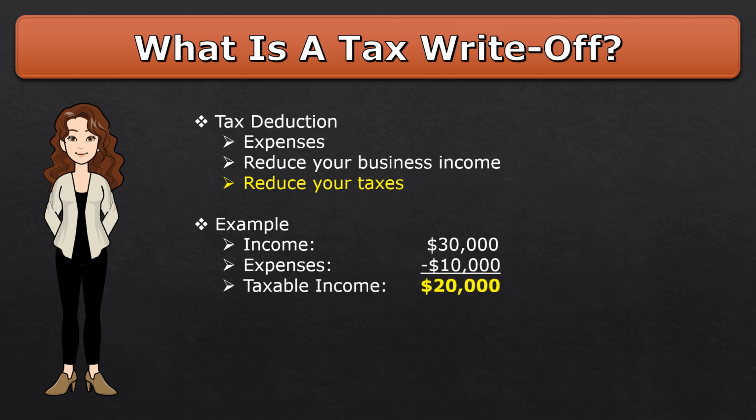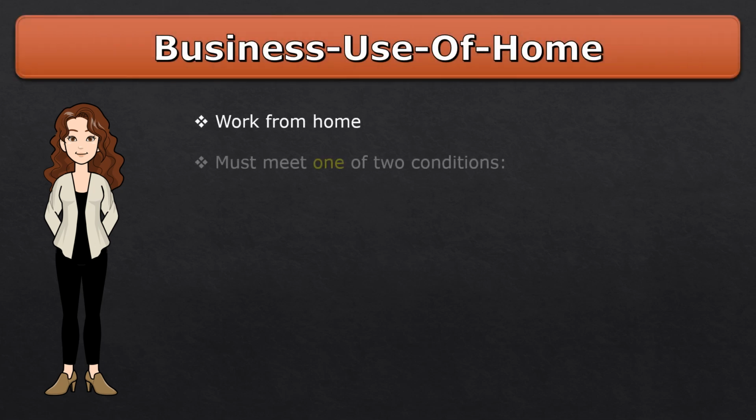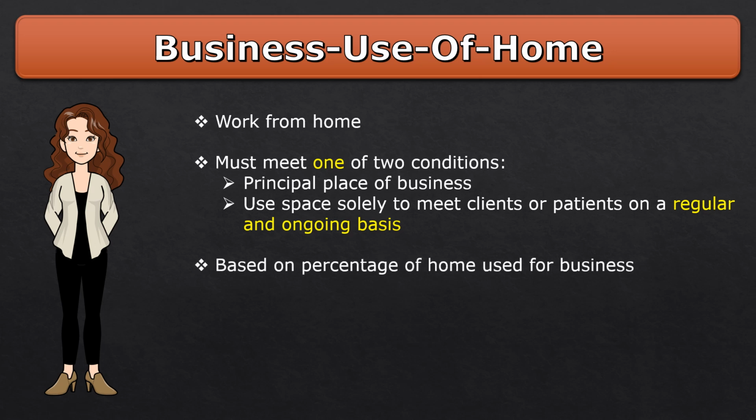Now that we understand what tax write-offs are, let's start with business use of home, more commonly known as home office expenses. If you're self-employed and working from home, you can deduct certain expenses as long as one of the following 2 conditions is met. Either it's your principal place of business, or you use the space solely to meet clients or patients on a regular and ongoing basis. The expenses are deductible according to the percentage of the home which is used for business.